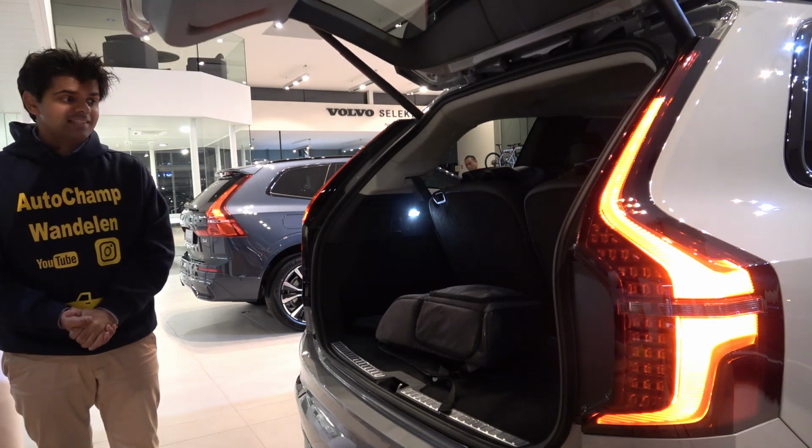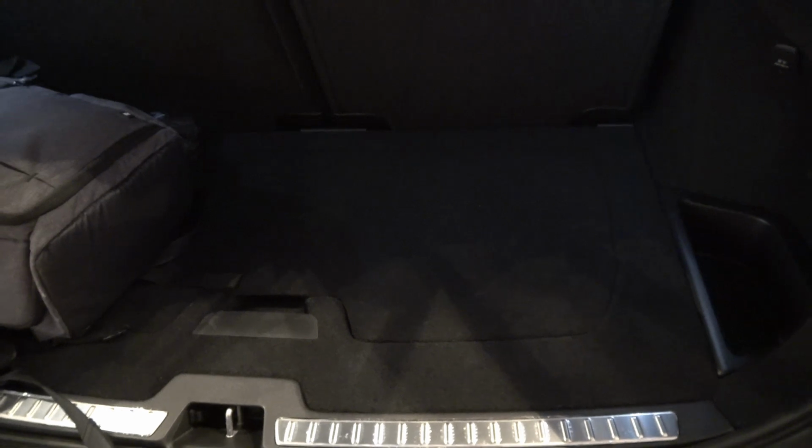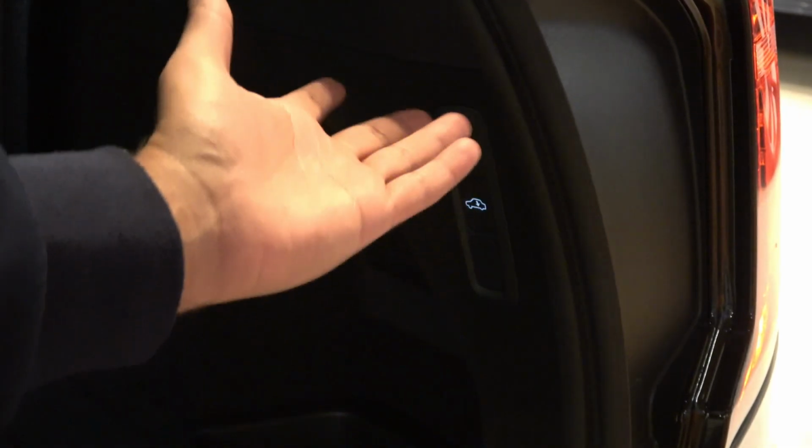I was about to call it an EX90. Now look at this. Despite having all the 7 seats, you get additional space right over here. Oh look everyone, you get a suspension adjustment, just like what you'd find on a Range Rover.